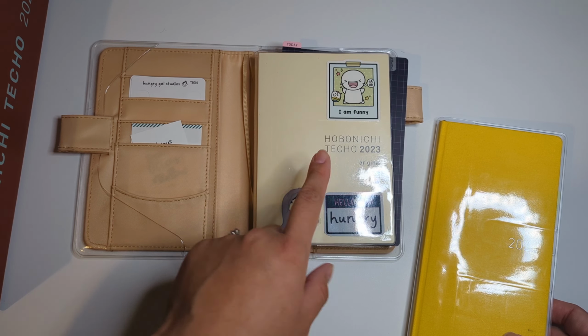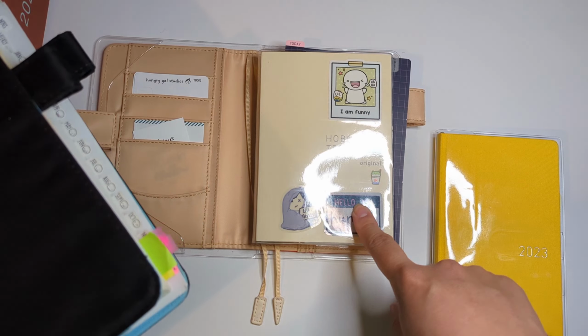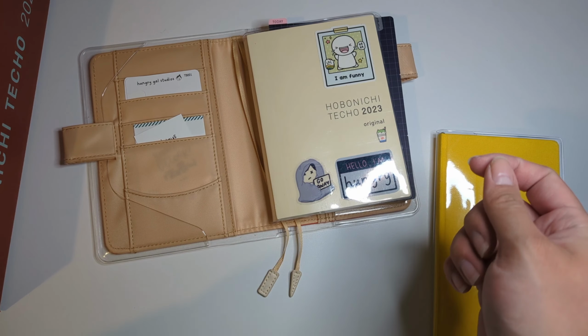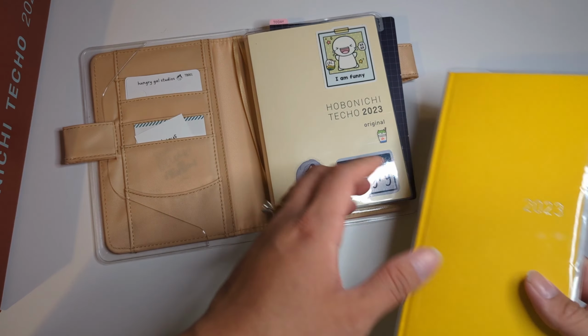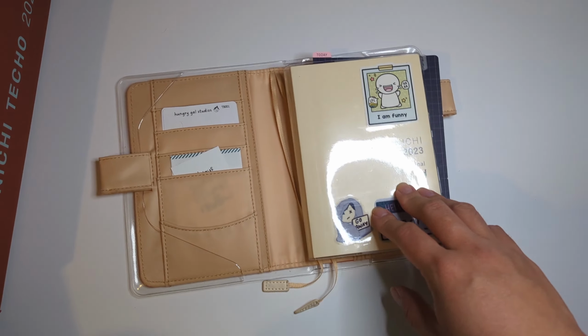The spacing in this is the same as in the cousin, but the English version of this, which is the black cover, I believe the spacing is a tiny bit bigger, which I didn't like, so I just opted for the Japanese one. And then the Weeks. I might go through this first.